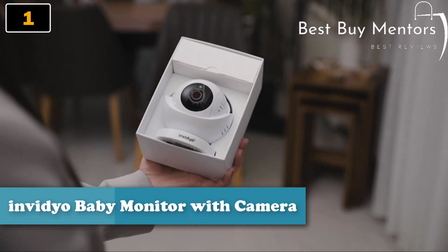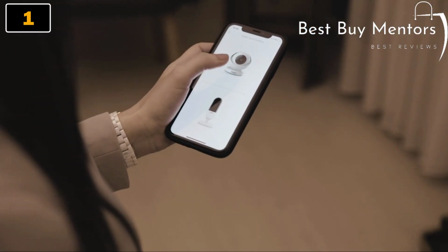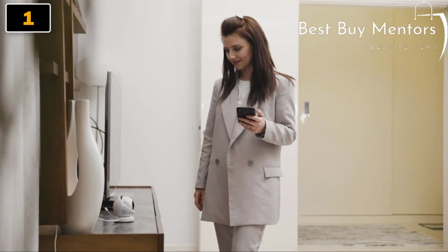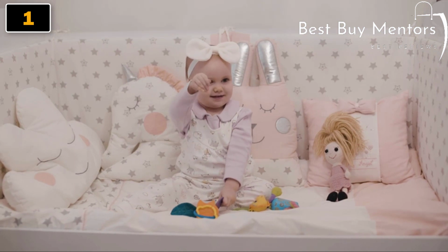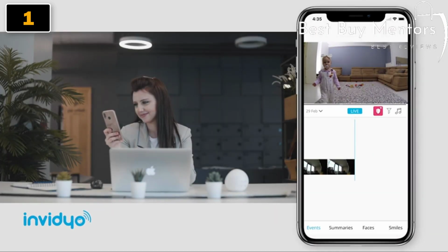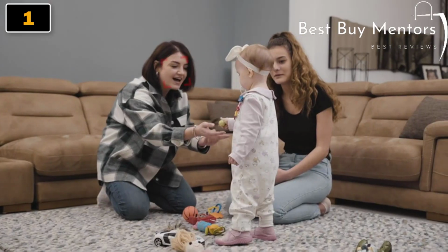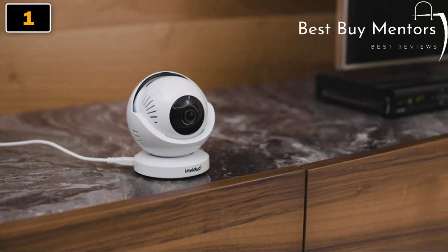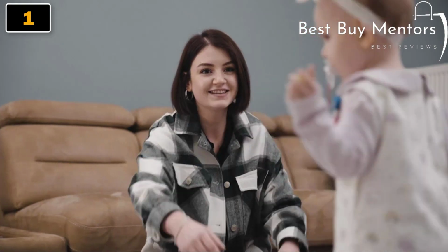Then, I discovered the InVideo smart baby monitor. The setup was a breeze. I managed to do it in 2 minutes. I finally have peace of mind. InVideo enables me to watch my baby live or look back at recorded events. InVideo notifies me whenever an unknown person is seen by the camera.